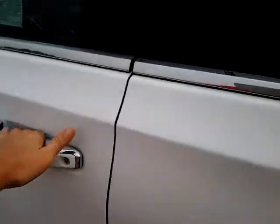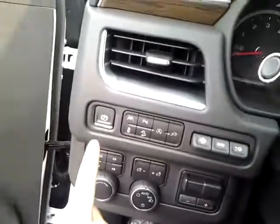Check out that sunroof. It's huge. We're going to check that out right now. Let's hop in and fire it up. Okay, a lot of stuff to go over.